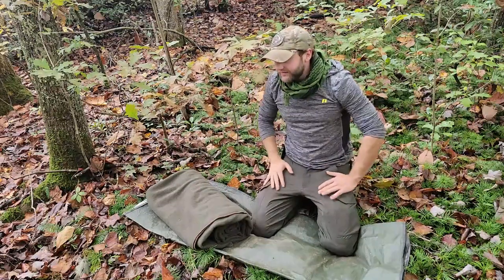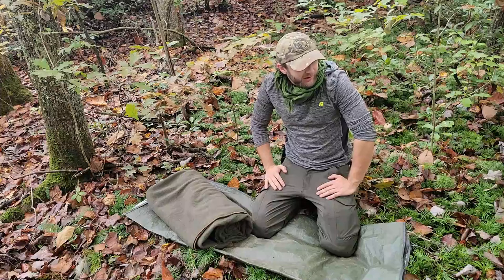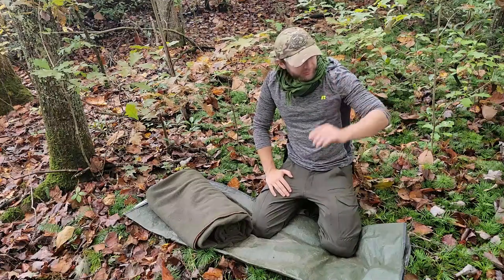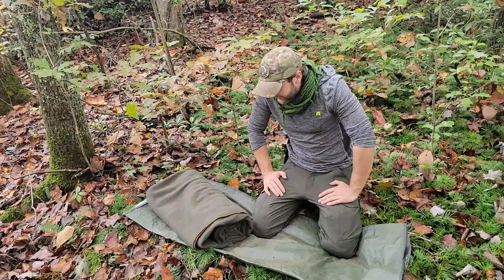So yeah, we're coming out here today. It rained all day yesterday, just torrential downpour. But earlier this morning we had a lot of wind come through, so that's helped dry things out just a wee bit. But I brought some new gear out today that I'm very excited to try out.